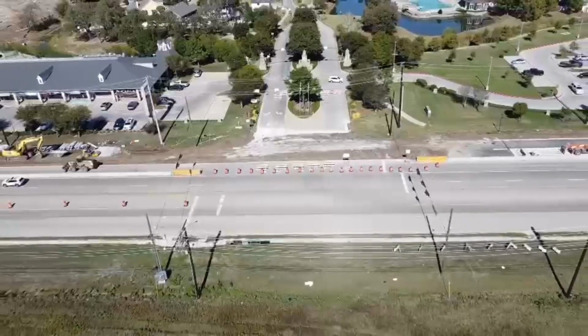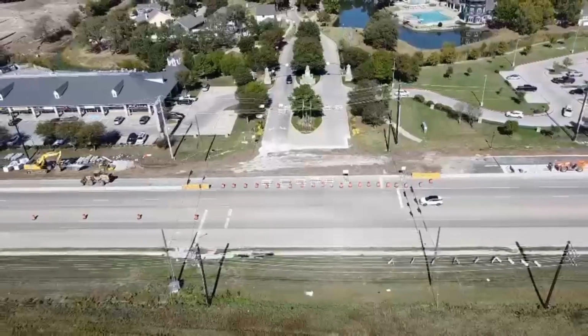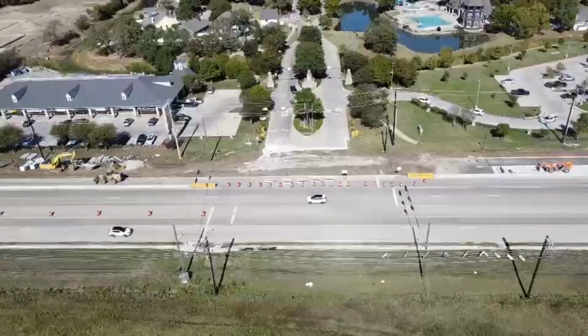Lastly, we'll be reaching out to Tex to see if they can update the traffic light pattern here. It seems to be on a short cycle, but it still doesn't make sense to have to stop for no cross traffic.